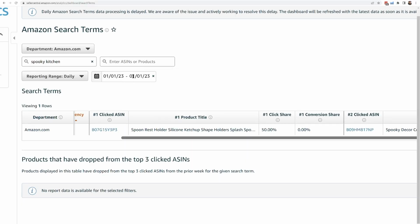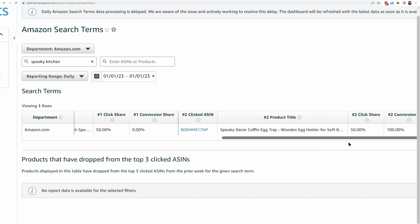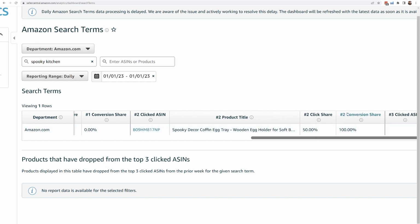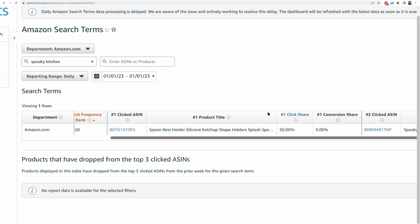Now, a couple days later, I looked back at brand analytics and it told me that on that date, 1/1/2023, there was one product that had 50% of the clicks and another product, which was my product, that had 50% of the clicks, and I had 100% of the conversion. So obviously there was only one sale that day, and it was me. So brand analytics got this right. But here's what's interesting. It seems like it only had maybe two clicks on it. But this other product that was clicked was not the product that I clicked on. So Amazon did not pick up this click.